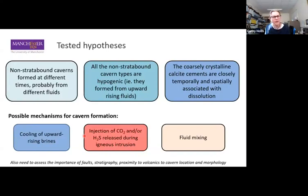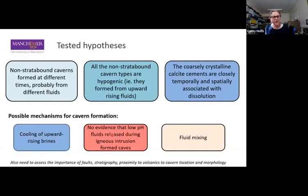The igneous intrusions we think are a bit of a red herring. We think most of the volcanic activity took place before these caves formed, and that any low pH fluids that were released at that time were buffered very quickly and didn't form very big caves. But there is some indication from the carbon isotopes that there was perhaps a little bit of calcite cementation associated with CO2 injection. And then fluid mixing, quite possibly.